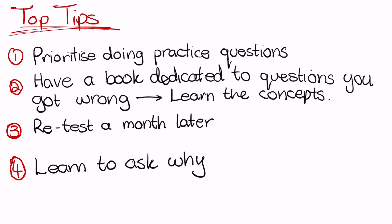I think it's super important to have a dedicated book as well of questions you got wrong. That way you can re-look at it from time to time and refresh your memory about different concepts and different theories that you need to know for GAMSAT.